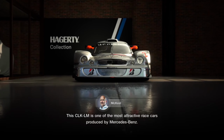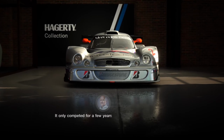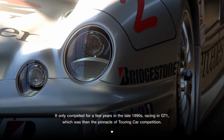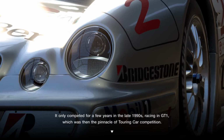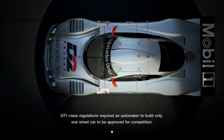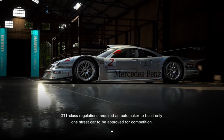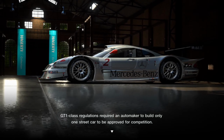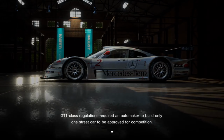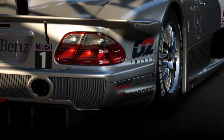The CLK LM is one of the most attractive race cars used by Mercedes-Benz. Mercedes-Benz built it and competed for a few years in the late 1990s in GT1, which is a touring car competition. GT1 regulation required the automaker to build one street car to approve the competition. That's why the Mercedes CLK GTR was born, with a 6.9 liter V12. But the GTR race car version was a 6-liter engine.